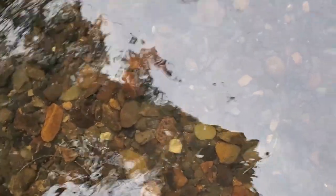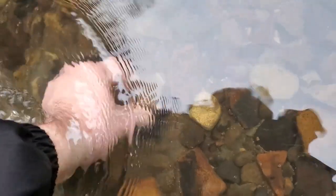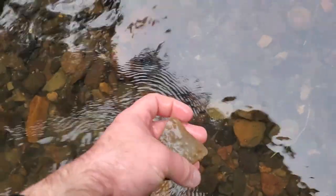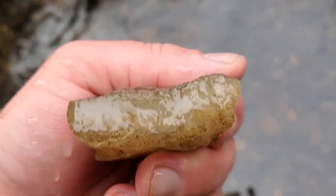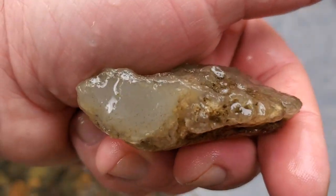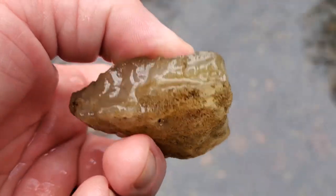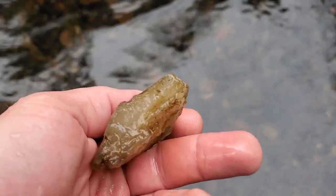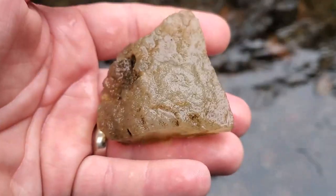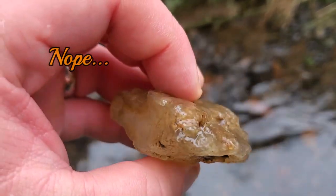So on my way out, I seen another part of the creek and I was just looking through it, checking to see if I can find something else. And, well, I did. Look at this whopper. I don't really see any banding, but it is definitely a big chunk of chalcedony, so that's still very cool. A little goodbye gift, I suppose. That's awesome. It's huge.